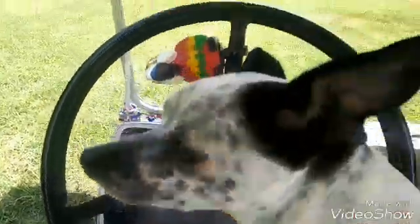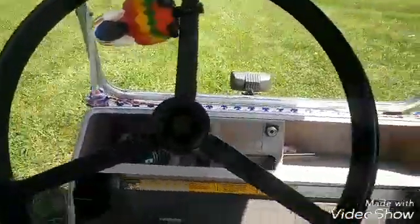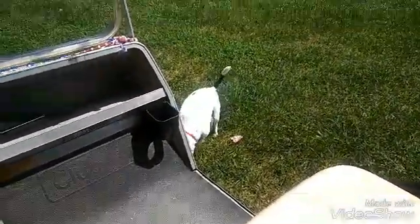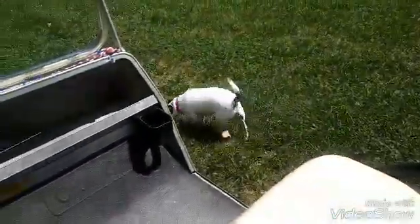Well, we are here at the doggy park. Bandit's still sitting. Bandit, you going to get down? You going to get down and run? Huh? You want to get down? Seems very reluctant today for some reason. I just ran over something. I'm going to keep running over stuff here. I don't know what I'm running over, but it's kind of scary.